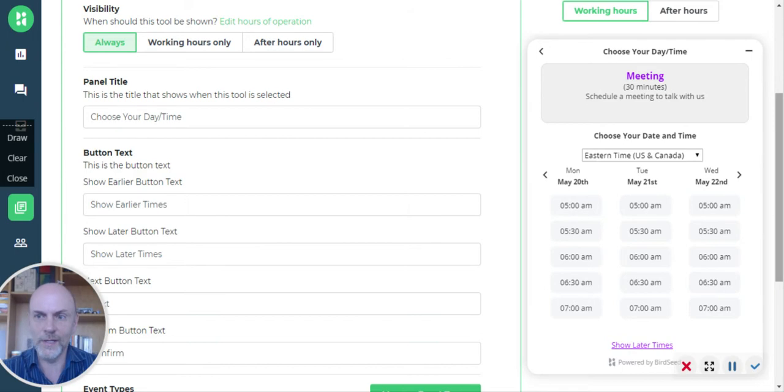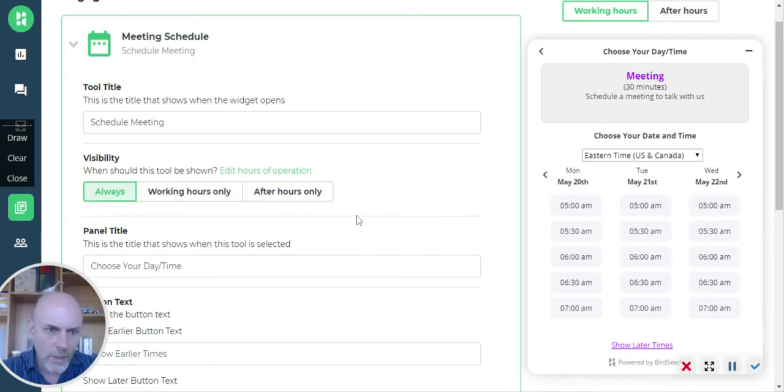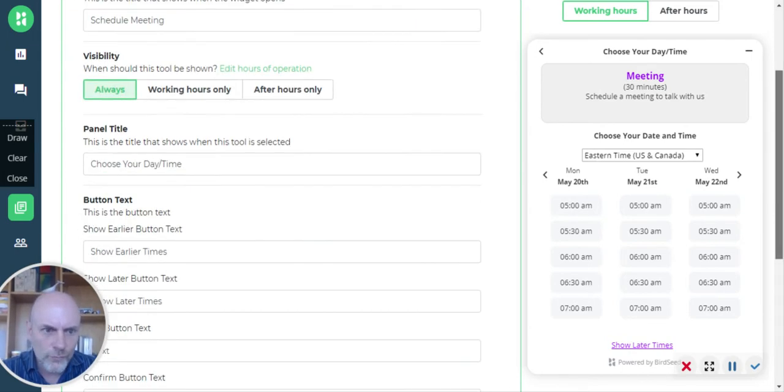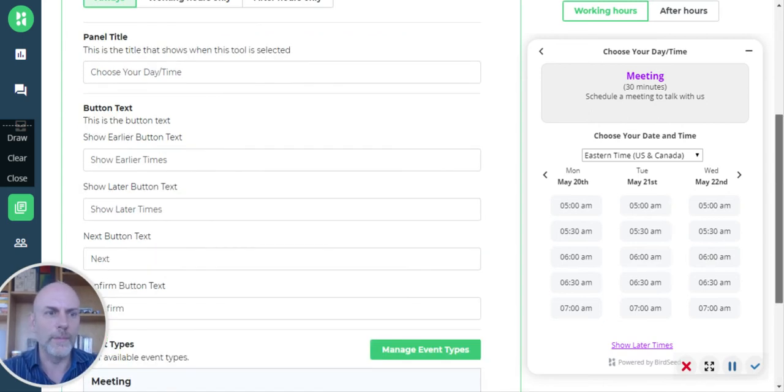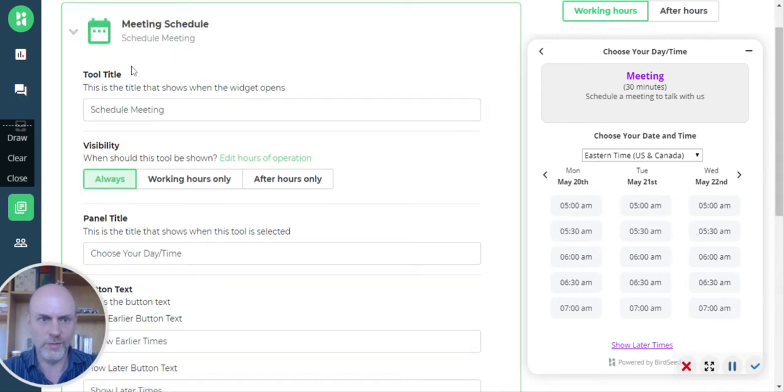It doesn't have to say meeting, right? You can change it right up here. Right here, you can change it. Oops. Actually, I guess with meeting, you change it elsewhere, back on the event type that I showed you earlier. But again, you can change all of this. It's all very customizable.